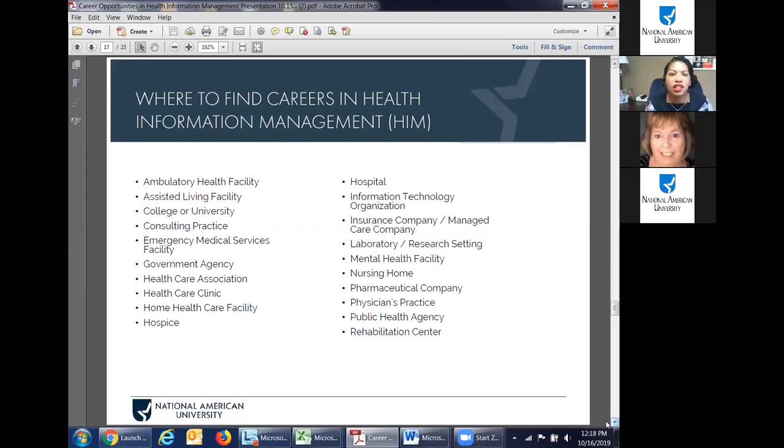Emergency medical services facilities, such as urgent cares, a variety of government agencies, number one being the VA, healthcare associations, healthcare clinics, home health cares and hospices, hospitals or acute care facilities, information technology organizations, the list goes on and on, insurance companies, managed care companies, lab or research settings, mental health facilities, pharmaceutical companies, physician practices, public health agencies, and rehabilitation centers. I have one of my former students who's a director of a rehab center over their health information management department. I know that this is just a snippet, but these are the main areas where you would find careers in health information technology.